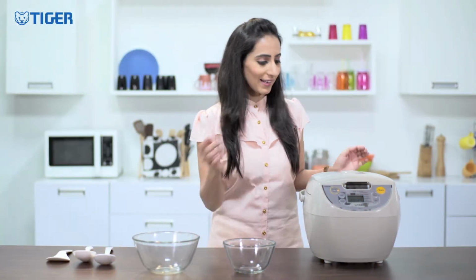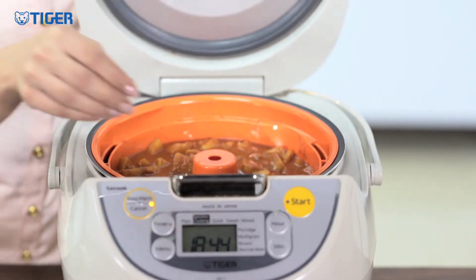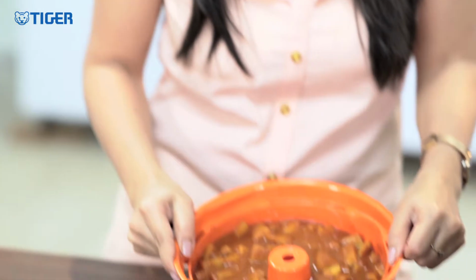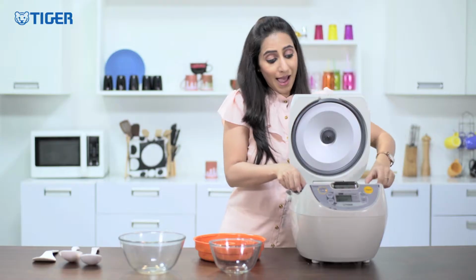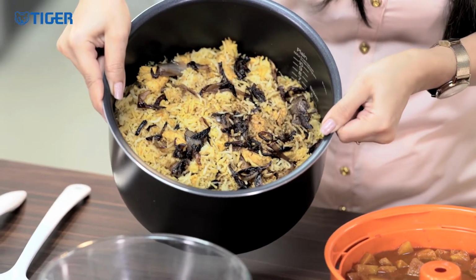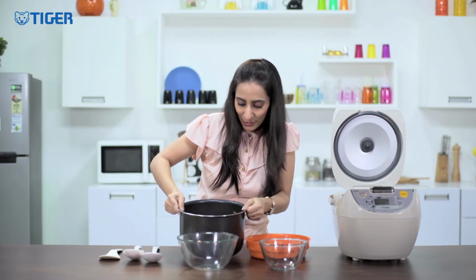And I am back. And wow, both the curry and the biryani look absolutely delicious and I just can't wait to eat it.